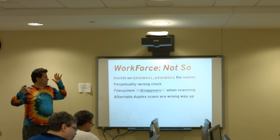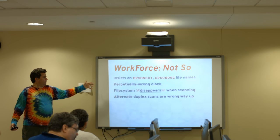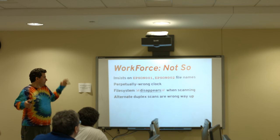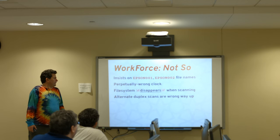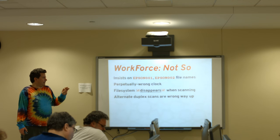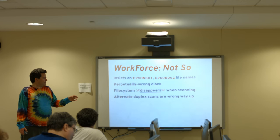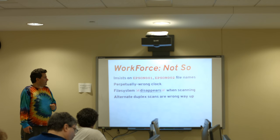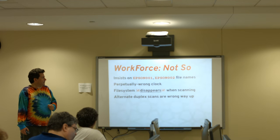And any attempt to run a daemon on this, it will freak out. It will create all these logs like, I can't find the share. So, bad. Also, this is a bit less of an issue because it's more of an image processing thing. To save space, it scans alternate pages, duplex the wrong way up. This is less of a problem than you might think, but when you start picking the images apart, it can be a real, real issue.